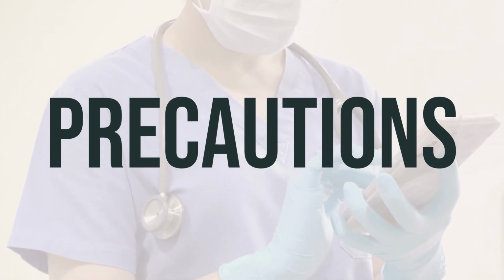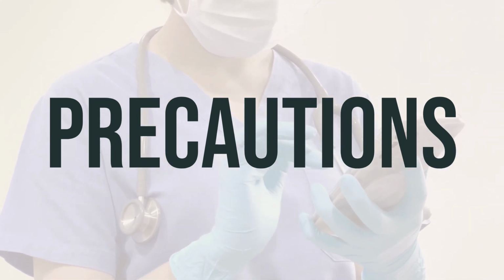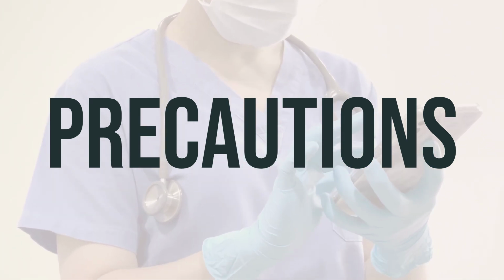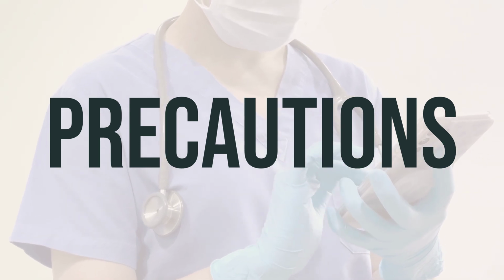It's crucial to inform your doctor about all the medications, including herbal products, you are using before undergoing surgery. If you are pregnant or breastfeeding, consult your doctor before using this medication.